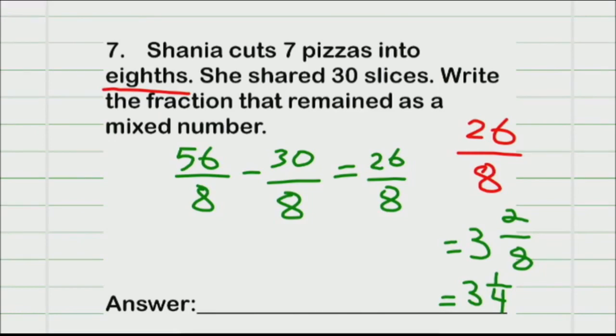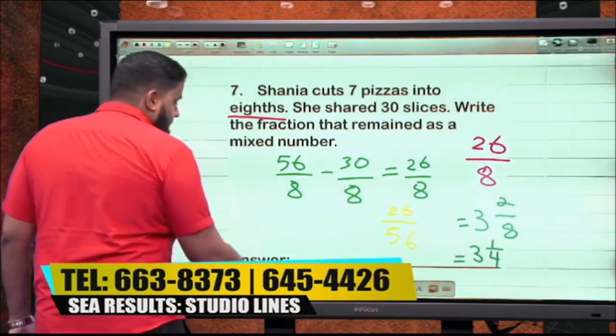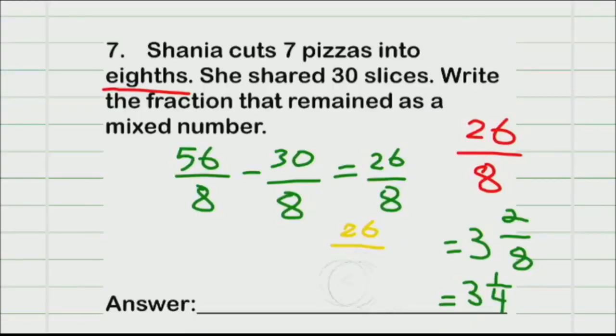And what I was trying to tell Kaylee there is that if she had proceeded with the 26/56, you'd realize that that is not an improper fraction. So we can't state that as a mixed number as the question is requiring. So that's a little red flag there, okay?